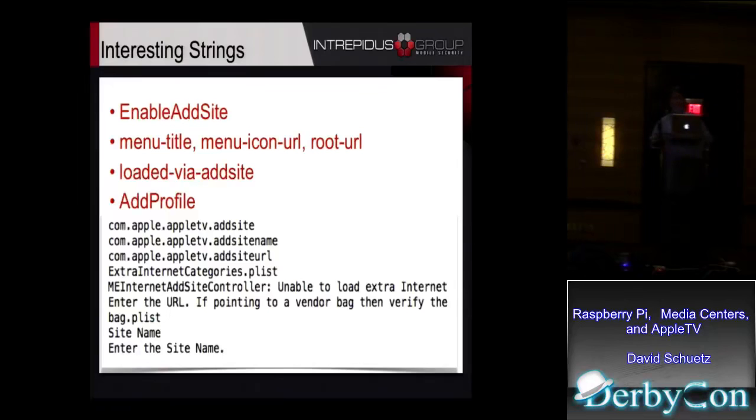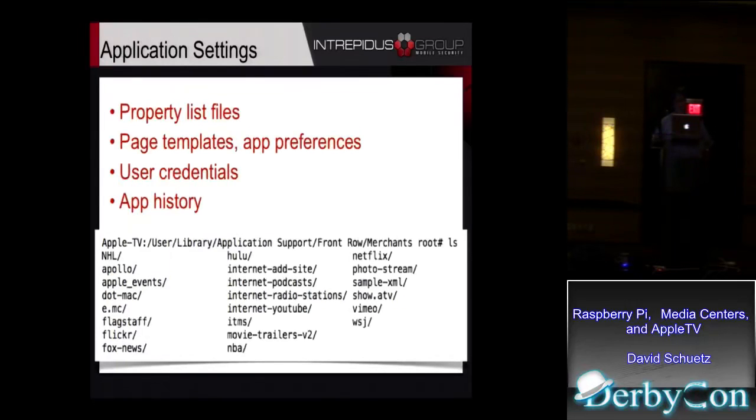Strings for enable add site, menu icon, loaded via add site, add profile. I cut off a little bit there, but you see unable to load extra internet sites, enter the URL if pointing to a vendor bag, verify it ends in bag.plist. Site name, enter the site name. This is all obviously some way in the Apple TV app to add external data to the device. So the trick is to figure out how to make that work.